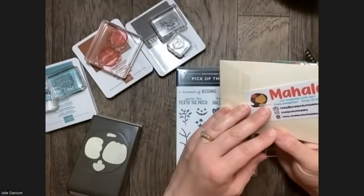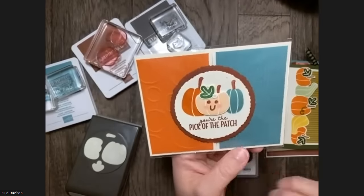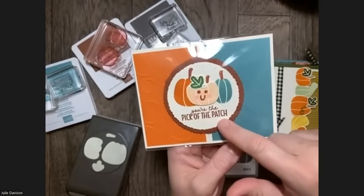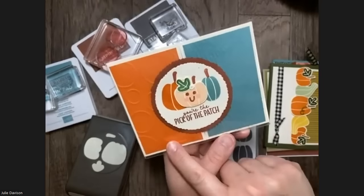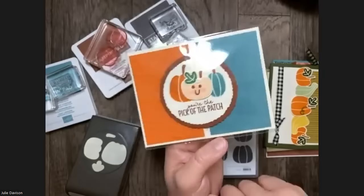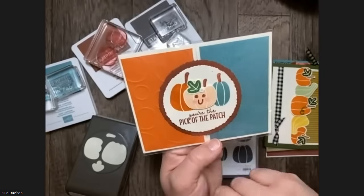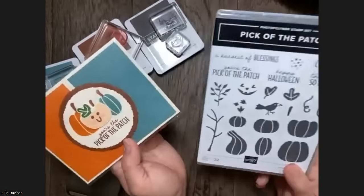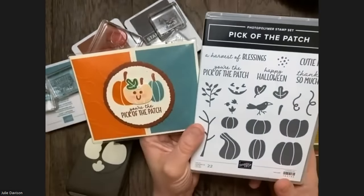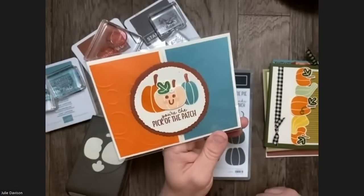Cindy Bauman, I always mess this up. Cindy Bauman using new deckled circles and new embossing folder paired cherry patterns, which comes with circles and this wavy pattern on her card. So cute. I just love that cute little face on there. Not sure where those stamps came from. I don't think that they're in here, so they must be from another set to make that cute little face in the pumpkin.